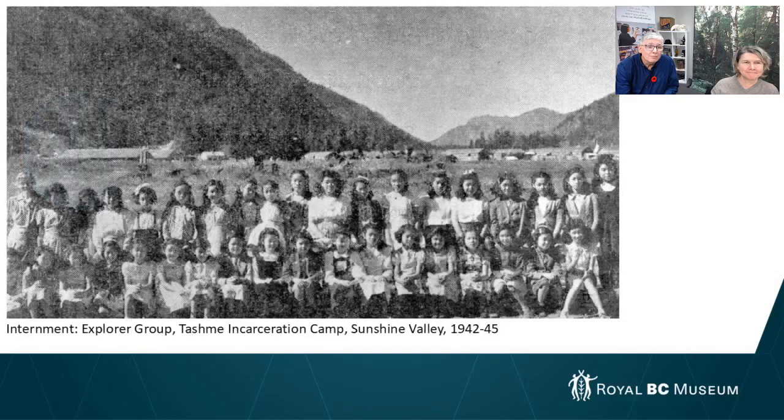And then we'll go to our first slide. So our first slide is of the Explorer group at the Tashme incarceration camp. It's in the Sunshine Valley, just outside of Hope. This is one of the camps in British Columbia that was part of the Japanese-Canadian internment after Pearl Harbor, which was the 7th of December, 1941.